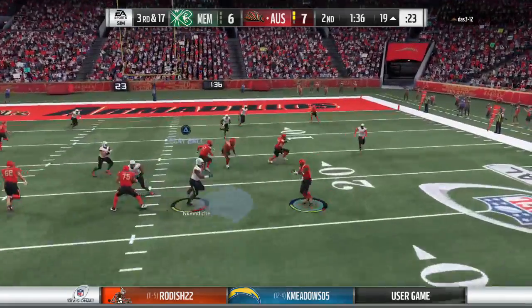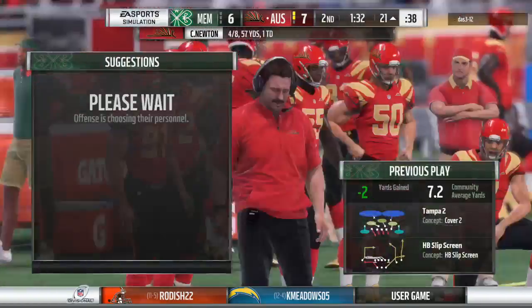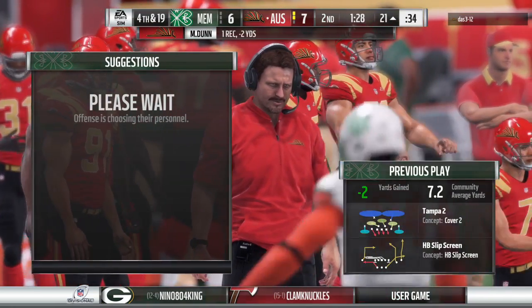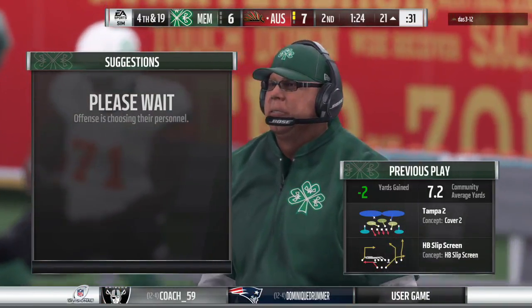Newton now to throw. Now they go screen. It's complete. And he'll wind up losing yardage here back at the 21-yard line. This will be a 2-yard loss on the play. And that'll bring up 4th down.